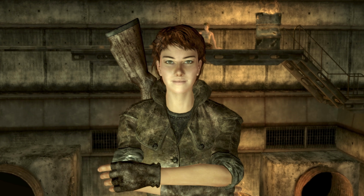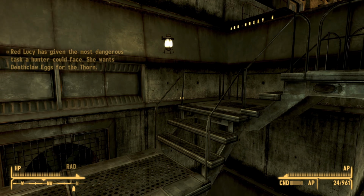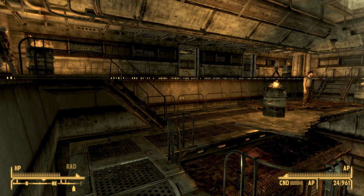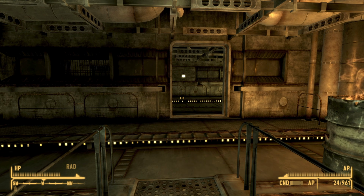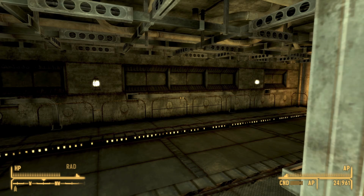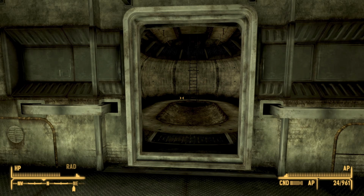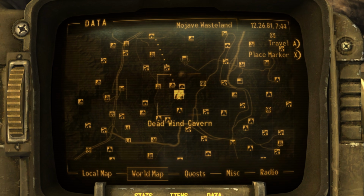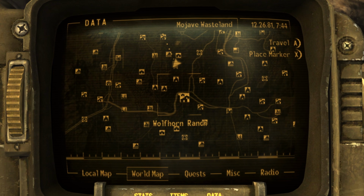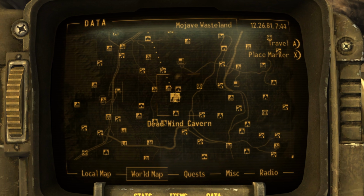This is now the last time we will need to go and collect some eggs, and in this instance we will need to go and collect some Deathclaw eggs. Now there are two possible places you can go. You can either go to the Quarry Junction, or you can go to a very interesting cave where you can find some Deathclaw eggs. For this video we're going to go into the cave. We will need to go into the Dead Wind Cavern. It is directly north of Wolfhorn Ranch and south of the Repconn test site.